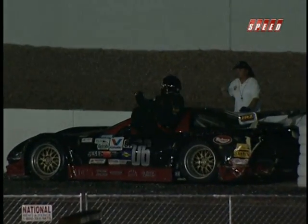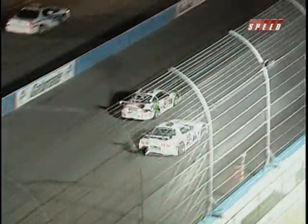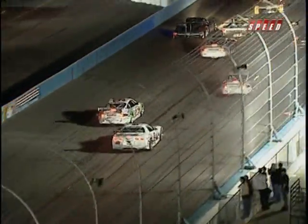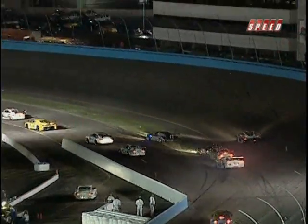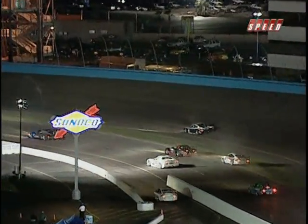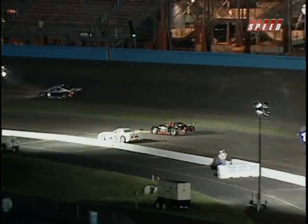And look, he is not happy. Now this is at the last restart. This is what happened when he got touched right there. There's a Porsche that nails him right in that rear end. Up ahead, the Essex Racing car and Bert Frizzell look like they got together. So that's why the team had to go to work.